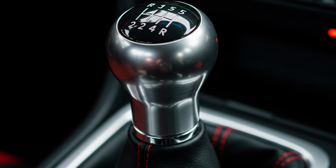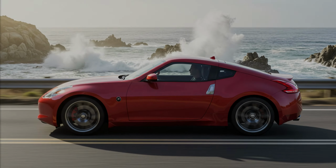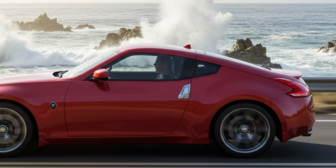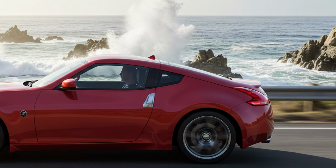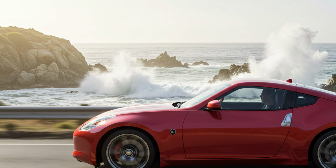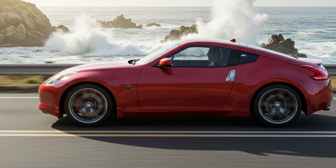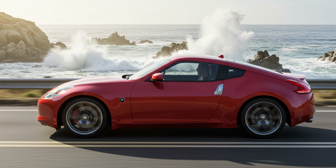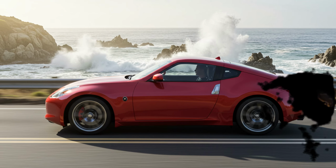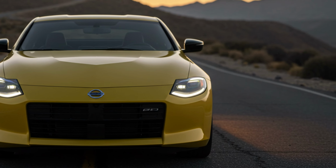Here's the bottom line. The 2026 Nissan Z is not just another sports car. It's a symbol, a torchbearer of driving passion in an automotive world that's rapidly changing. It's proof that Nissan still understands what makes the heart of an enthusiast beat faster. If you want numbers, it delivers. If you want style, it delivers. But most of all, if you want soul, the Z delivers like nothing else in its class.